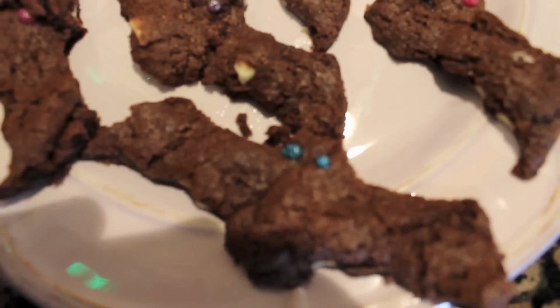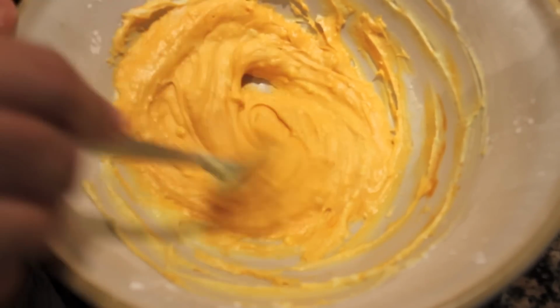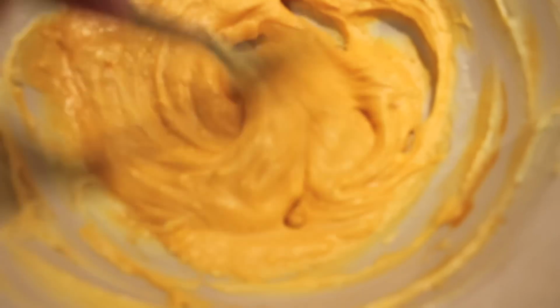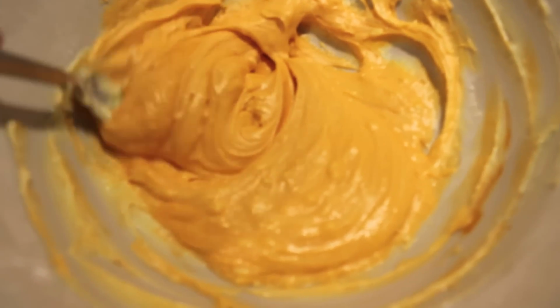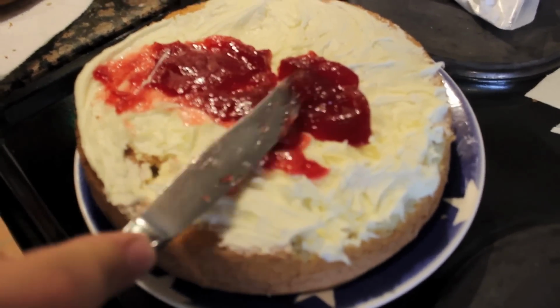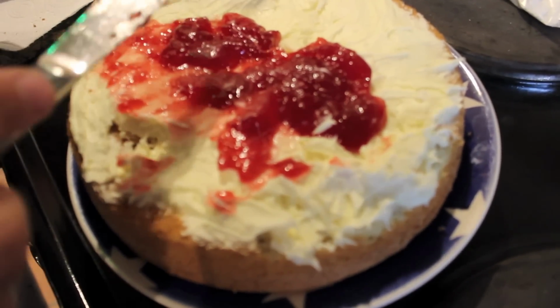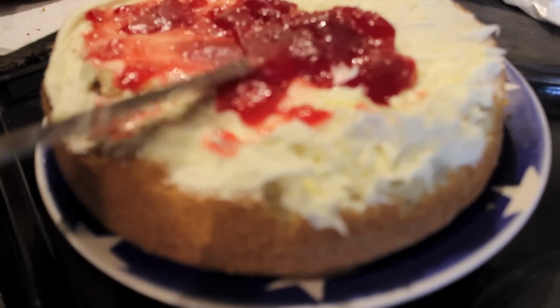Very spooky. So Mitch has now sieved his icing and he's going to make his icing for his cake. So Mitch has just added the butter and he's just made his butter icing, and now he's added the orange food colouring and look, it's got a nice spooky yellow. Yellow, orange. So he's just putting on the jam now. He's put on his, is it butter icing? What is it? Yeah, buttercream. Buttercream icing. It's looking yummy.